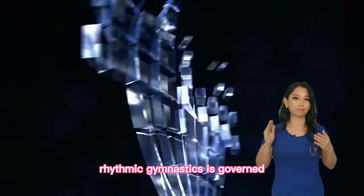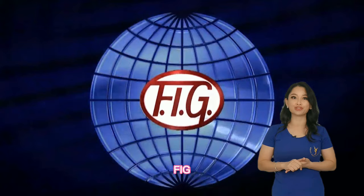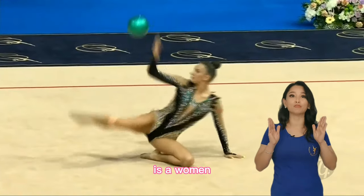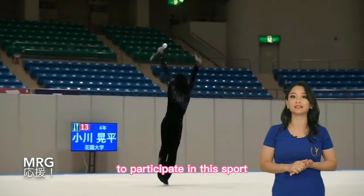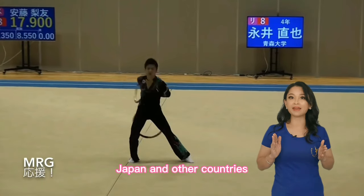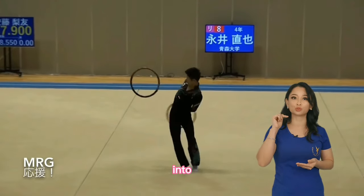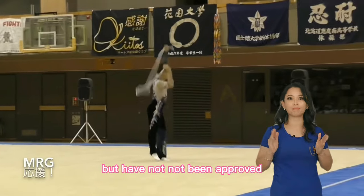Rhythmic gymnastics is governed by the International Gymnastics Federation, FIG. At the international level, rhythmic gymnastics is a women's sport only. Recently, men have begun to participate in this sport. Japan and other countries have applied men's rhythmic gymnastics to international sport events, but it has not yet been approved.